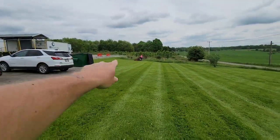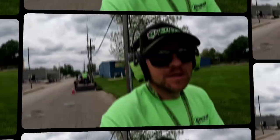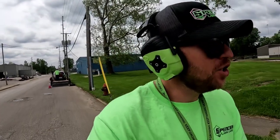So she's got that little square left there. We'll be on to the next one. Somebody threw a cushion out on our property.